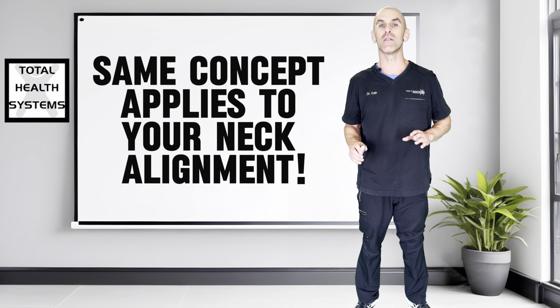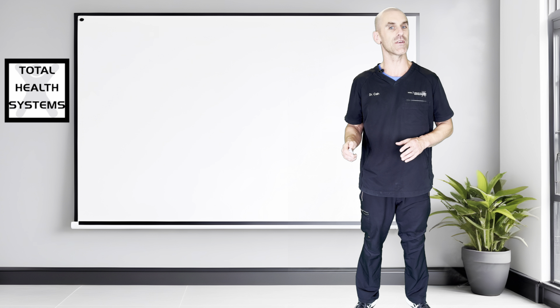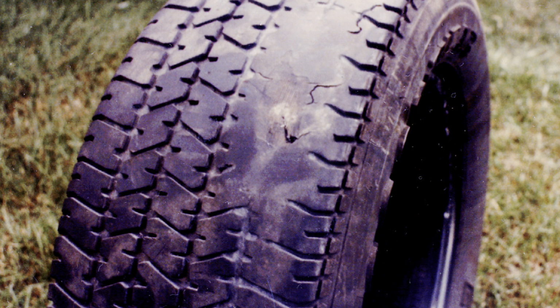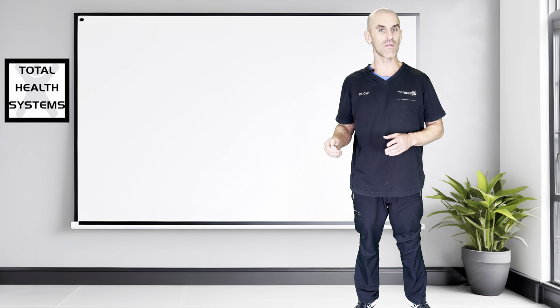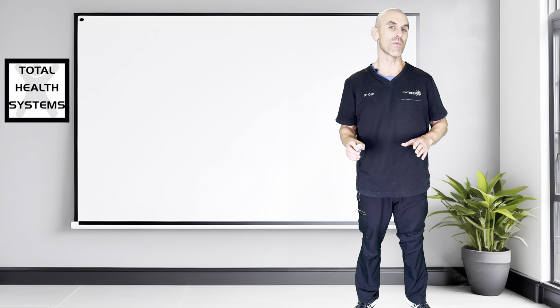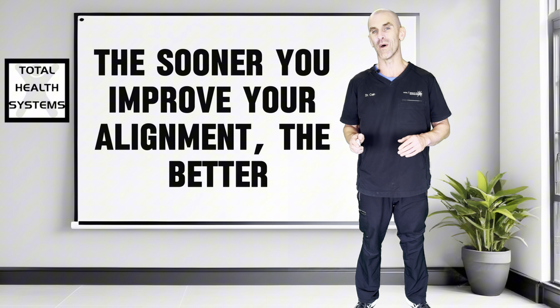While this analogy captures a similarity between the alignment of our bones and the tires in our car, the implications of not being proactive are vastly different. If we leave our car's tires misaligned and the tires wear out, we can always get a new set of tires. If we wait for our neck to severely degenerate, we cannot swap out for a new one. In this situation, people are often left to decide if they want to opt for a risky surgery that could make things even worse, take painkiller medications which can have very bad side effects, or to endure the pain as it is. The sooner you take action with improving your neck alignment, the better.